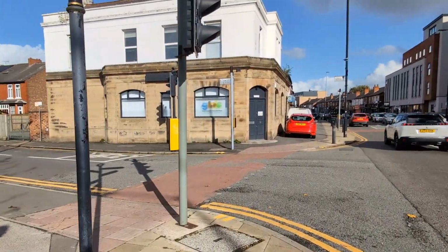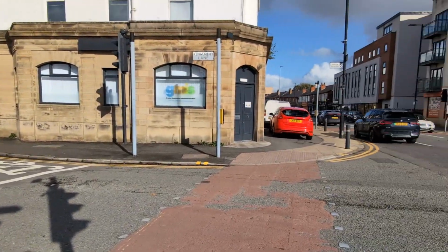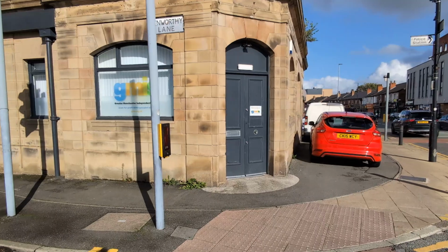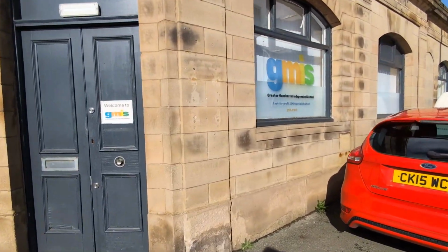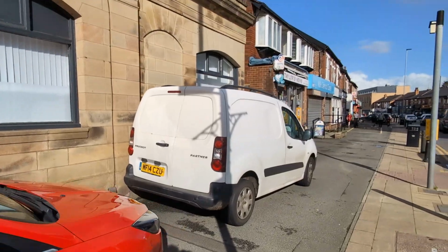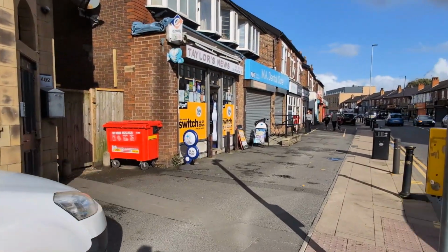I did a little walking tour of Stockport Town Centre yesterday. I was just amazed how many banks were still open, whereas little towns like this, all the banks have just been converted into something else, and everyone's now using the post office to do their banking.